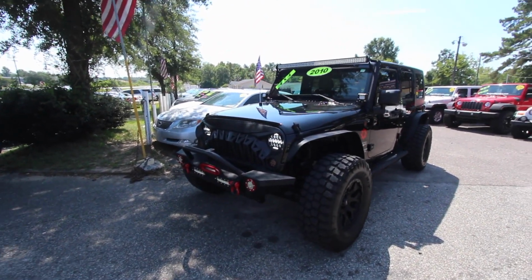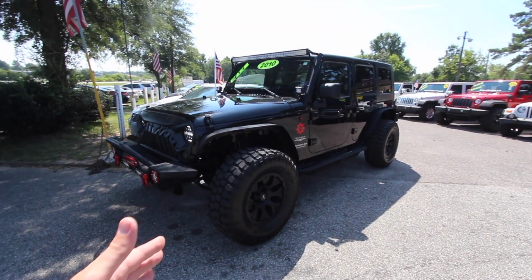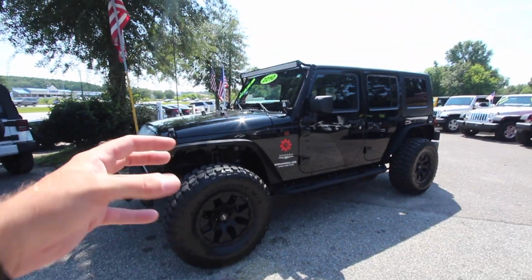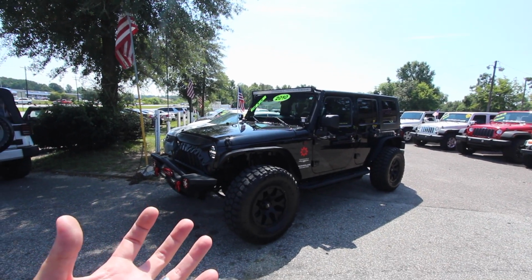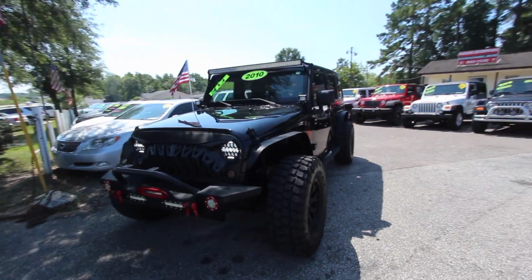So anyways, here's a 2010 Unlimited Jeep with 35 series tires, which looks really good and gives it a nice bold stance. Definitely really beefy. I mean, these four-door Jeeps, when they're just stock and sitting normal with normal wheels and fenders and all, they don't really look that big. But once you start putting this stuff on here, it really makes them stand out so much more.